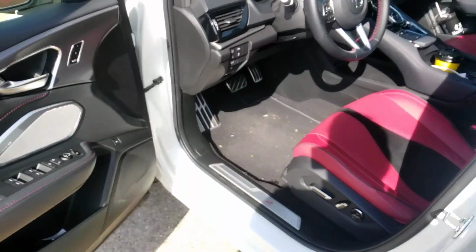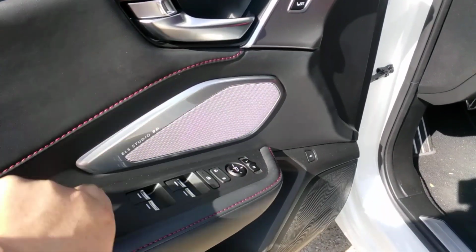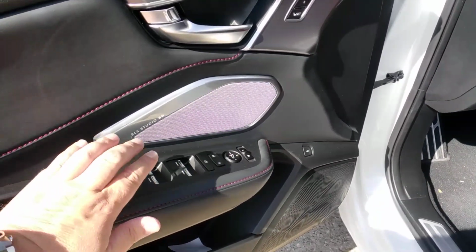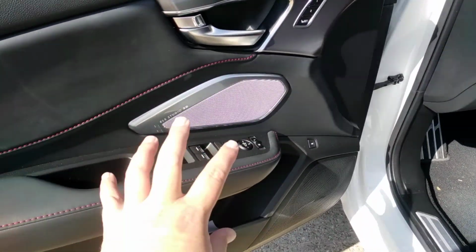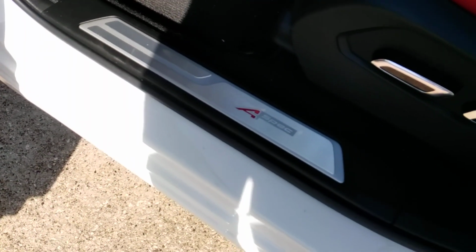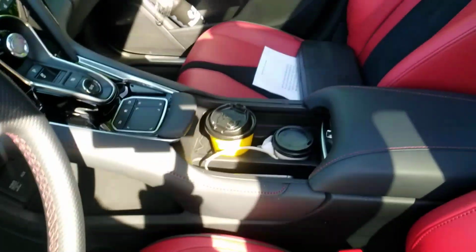Stainless steel pedal caps. You'll see the ELS Studio 3D stereo speaker grill here. Now, I've never heard of ELS. However, when I turned it on, I heard them loud and clear. This is the loudest, sharpest, tightest bass in any vehicle this price range I've ever experienced. We have our A-spec door sills, full lumbar support, power seats.